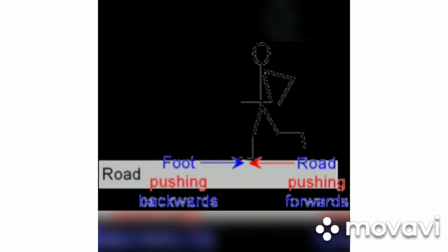To sum it all up, or in conclusion, friction does not help with acceleration, but instead just helps you with moving ahead.